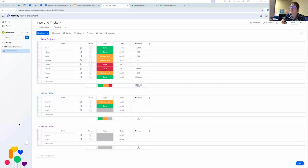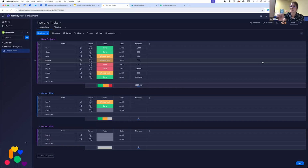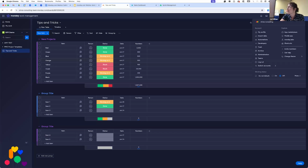One of the first things I wanted to show you is just a personal favorite thing of mine, which is that you're able to change the theme of our platform here. I really like to use the dark mode just because it's easier on my eyes. But I wanted to show you where you can do that, which is right up here with your face.